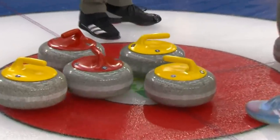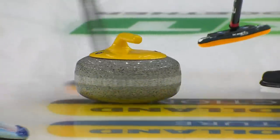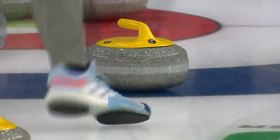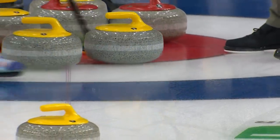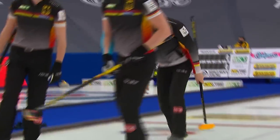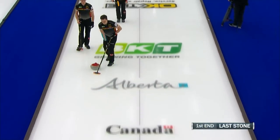Everybody's got to be on the same page to make a shot with this kind of difficulty. To get right by, super tight. Front end really liked it, knew that they were going to be real close to that. John throws it away, live for another day for Germany and Sixten Totzik.